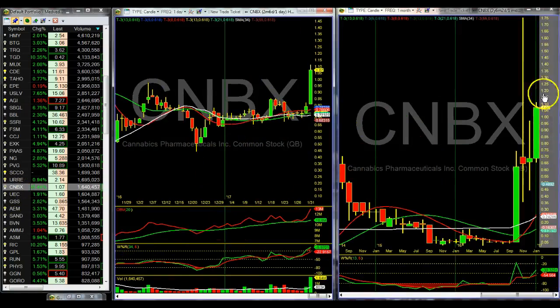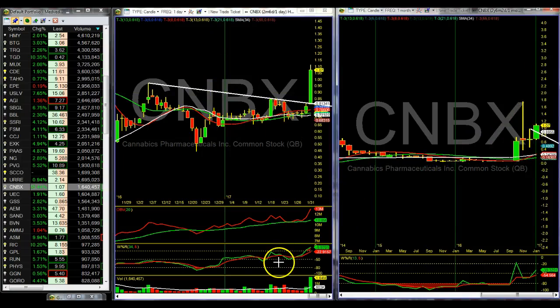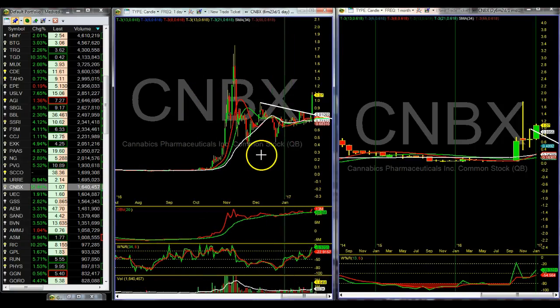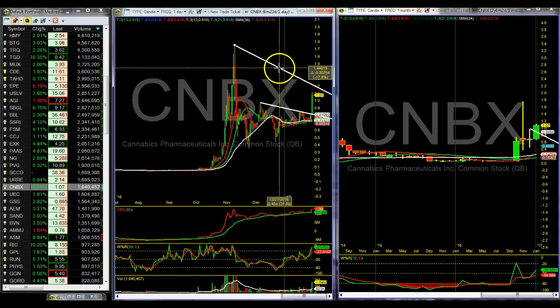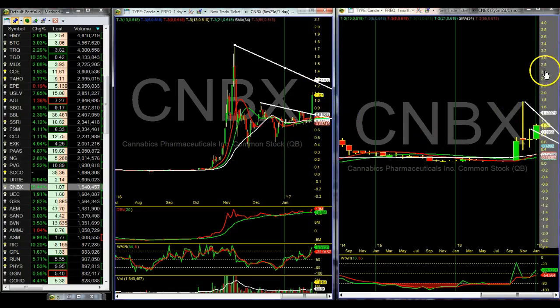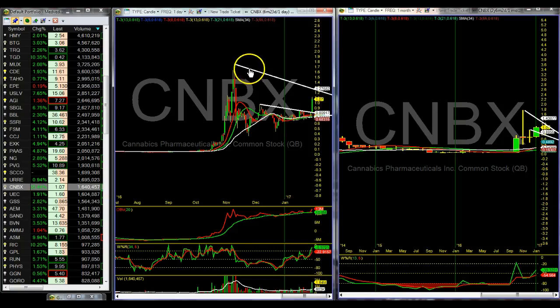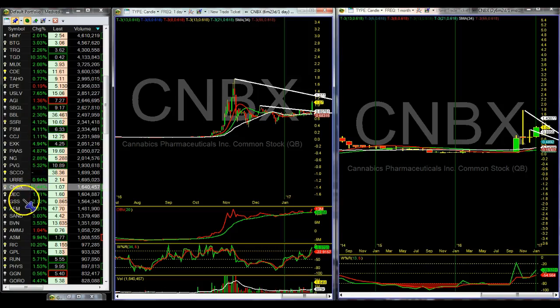CNBX. Pretty volatile. Looks like it broke previous highs. Never turned back. Nice volume. Pretty nice breakout. See what happens with this. Has it already made a high? It's looking for an opposing point, I do believe. So then it'll go up and hit that, and then it'll be in a pattern, and then we'll wait for that pattern to break. Anything could happen. This thing can go just straight up. Who knows? But it's likely it's looking for an opposing point to form a pattern. So, pretty good move though.